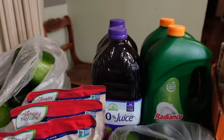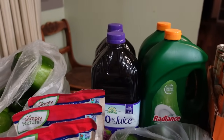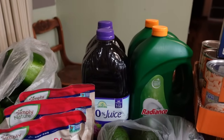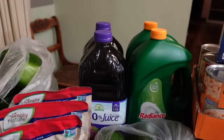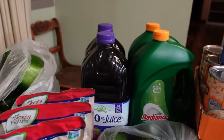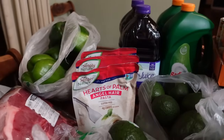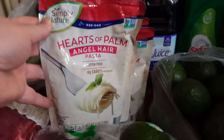I did go ahead and get 2 because I used up a jug of another type of juice. We've had some sicknesses, some sinusy allergy stuff going on. So that's why I got 2 of the grape juice this month. Again, Aldi beats out the other stores on their regular price for the juice.